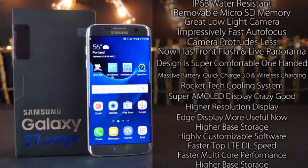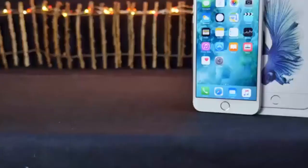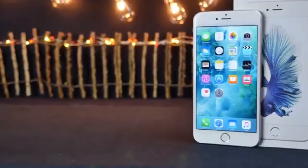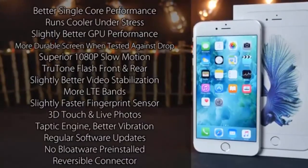Take a look at this list quickly summarized of all the strengths of the Samsung Galaxy S7 Edge. I get a lot of flack for giving a good word towards Samsung. People seem to think that I prefer them, but really in the end it's not about which phone I prefer, it's about which phone better suits your needs. And fact is fact, if a phone does something better than the other, I'm not going to be afraid to say which one does it better.